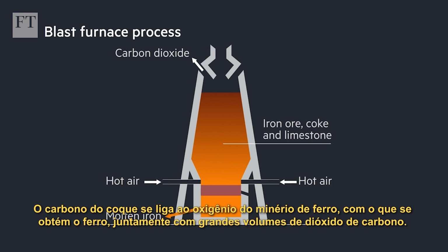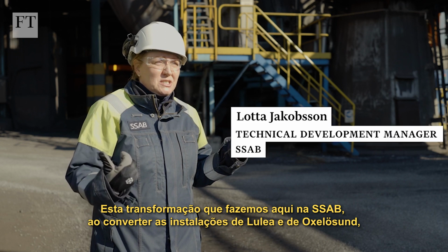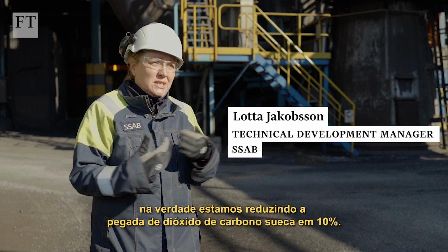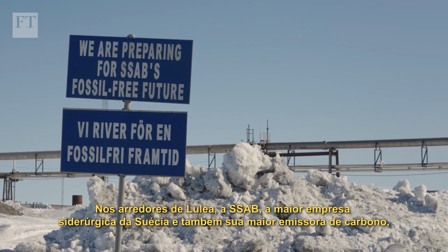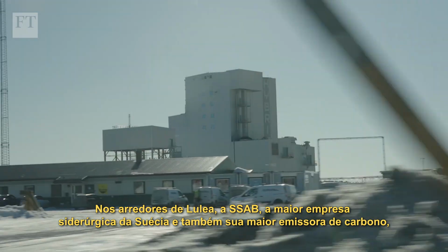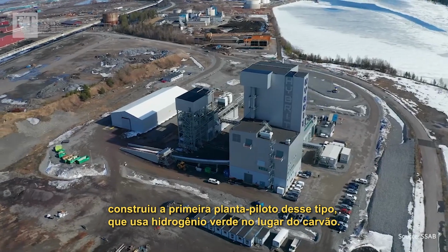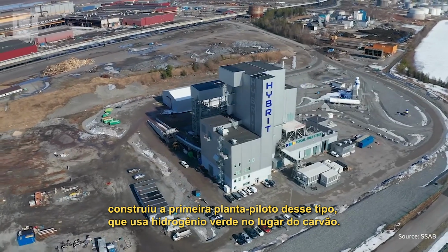This transformation that we do here at SSAB, when transforming both Luleå site and Oxelösund, we are actually reducing the Swedish carbon dioxide footprint with 10%. Outside Luleå, SSAB, Sweden's biggest steel company and also its biggest carbon emitter, has built a first-of-its-kind pilot plant that uses green hydrogen in place of coal.